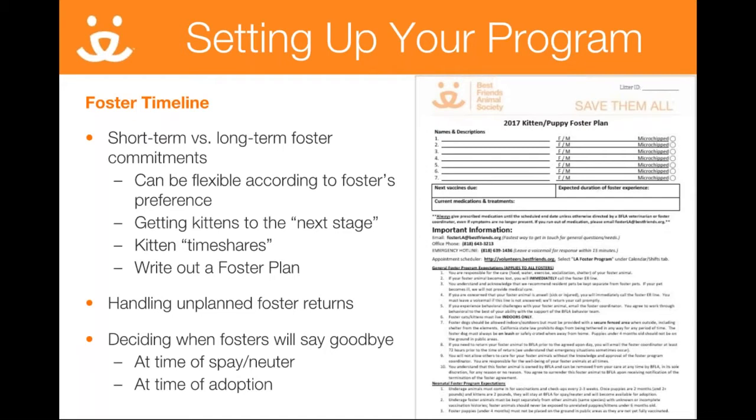And then the last piece, and this is a big thing that comes up, is when will the fosters actually say goodbye to these kittens? That can be really difficult for fosters to do because they get very attached to the kittens. So it's a good idea to make this decision up front. For us, we say once you return these kittens for spay neuter, that is it. They return for spay neuter, and then we place them up for adoption in our adoption center.